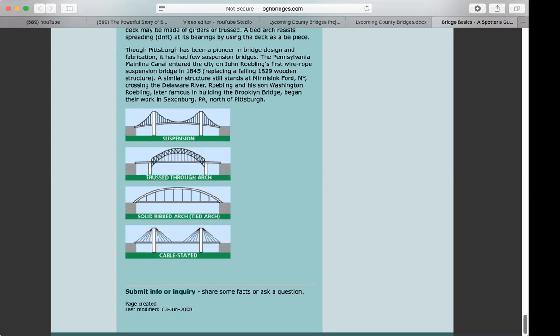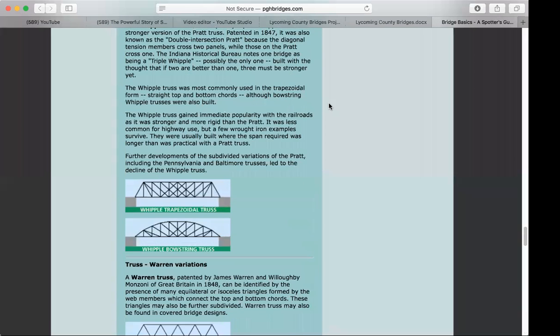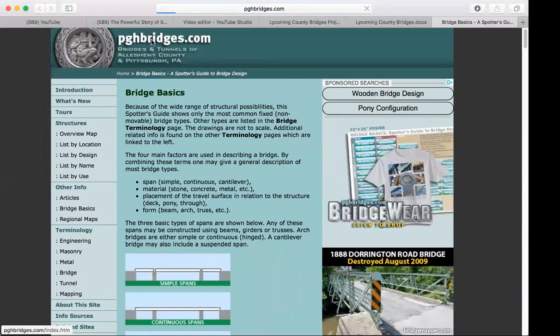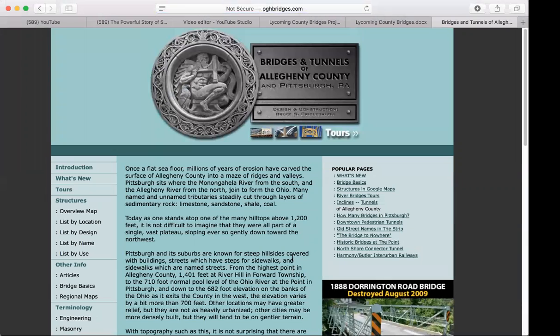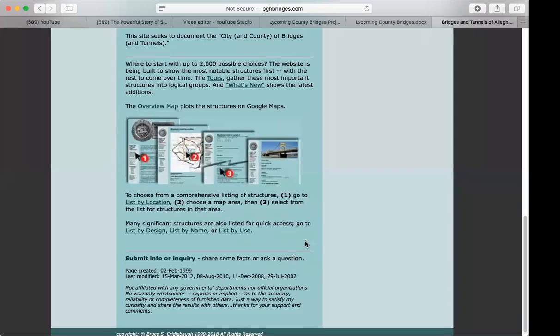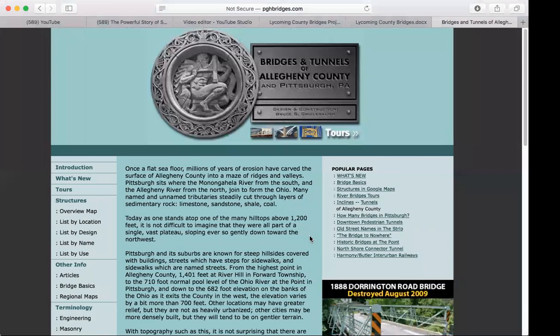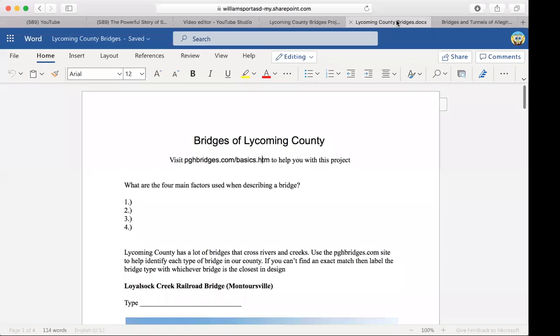Besides that, the Bridges of Pittsburgh website is pretty cool because it shows all kinds of different sorts of sizes and shapes of bridges. And besides bridges in Pittsburgh, there are also a whole lot of tunnels, and going through mountains and going over rivers is a big engineering challenge. And you'll see in some places, some bridges are preferable in shape and size to other types of bridges.